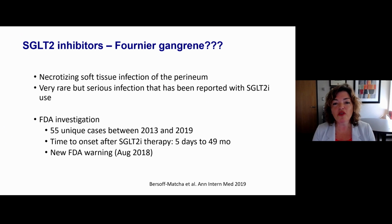Let's go into those. So for example, Fournier's gangrene, I have a colleague who will not prescribe these because he feels that, why put the patient at risk at all of this catastrophic event? It's still very rare. I haven't seen it in my own practice. In the cases I know of, the patient was morbidly obese with poor hygiene. And I'm just going to put that out there for you to select your patient wisely.